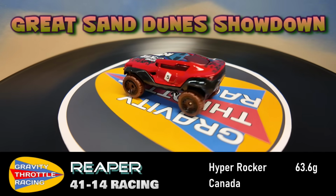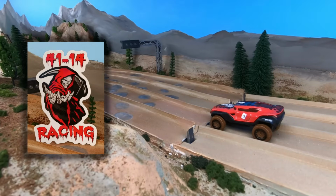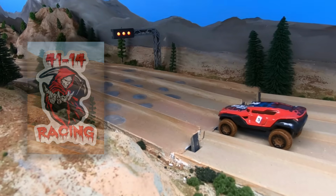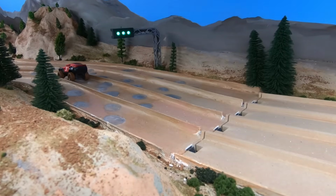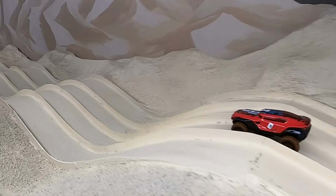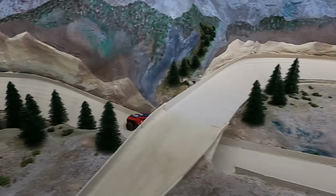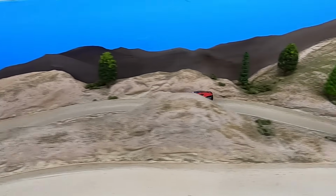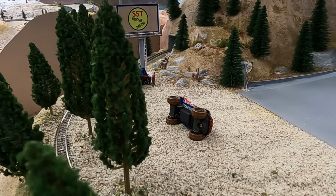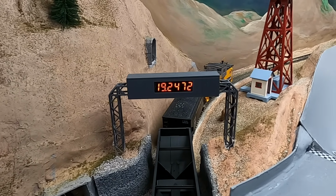Now, next up we have the Reaper from 4114 Diecast Racing in Canada. He is new to the track. He's got a hyper rocker. We forgot to put his really cool looking decal up by the start gate, so there is a separate photo just to show you how scary this racer is. And Reaper is now into the sand, and the hyper rocker is cruising along. Look at him go. He's taking that methodically through the sand, and now onto the pretzel turn. He comes through quite smoothly. Look at him handle. That was a very smooth ride. Oh, he just happens to tip over. It looked like it wasn't rushed. It was smooth and well controlled. His fastest time was a 19.2472.